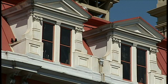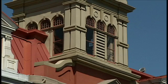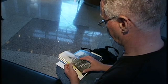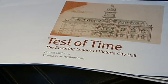Today, Victoria City Hall is believed to be the oldest continuously used town hall in Western North America. And to help celebrate the city's 150th anniversary, many of the stories and secrets of City Hall are being collected in this book, which is just being finalized. Donald Luxton and the Victoria Civic Heritage Trust will release the book on August 2nd, the day the city was incorporated 150 years ago. By telling the story of City Hall, we tell really the context of Victoria from earliest times, and it's quite a remarkable story.